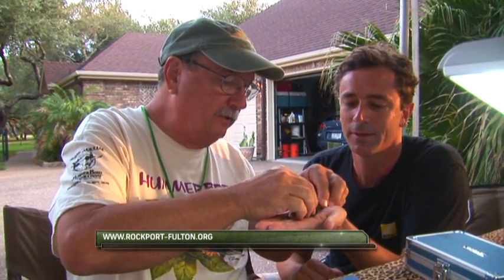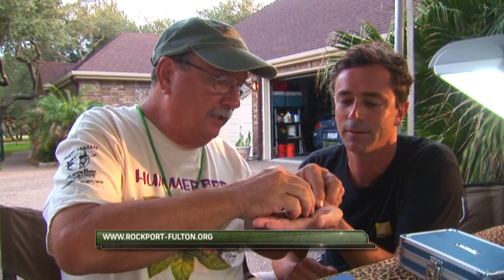Now that we've measured and processed this bird, he's ready for a release. I'm going to set him in your hand nice and flat there and kind of calm him down just a bit. Good luck for your journey across the Gulf. Isn't that spectacular? Ruby-throated hummingbird with our good friends here, Kelly and Donna.